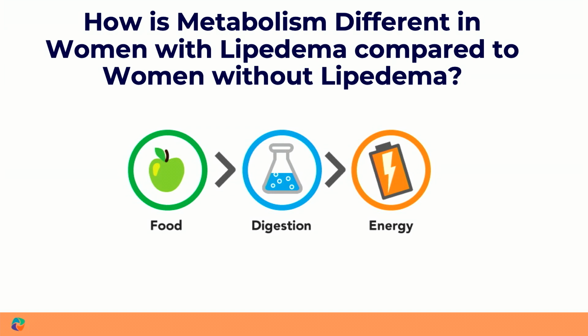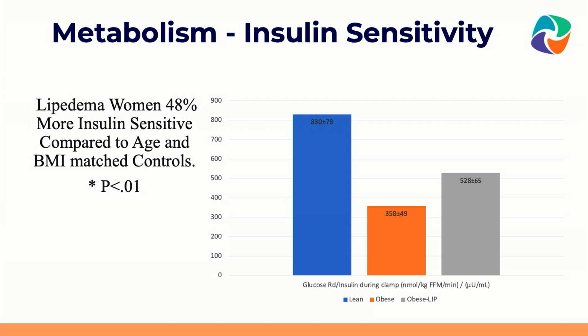We also looked at all sorts of metabolic factors in women with lipedema, and we found that the lipedema women had increased insulin sensitivity. This is the opposite of diabetes. They were 48% more sensitive, and this was studied with a hyperinsulinemic glucose clamp, which is the most sensitive way to measure real-time insulin and glucose levels in the plasma. The women with lipedema were 48% more sensitive than BMI-matched controls who didn't have lipedema.